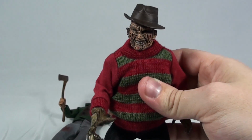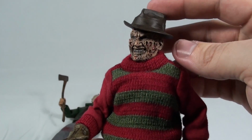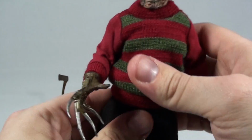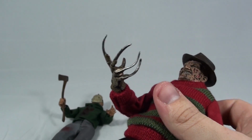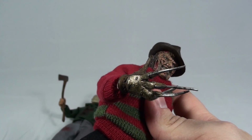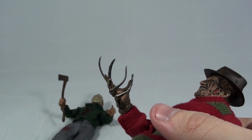So, anyways, jumping over to Freddy Krueger. This guy is absolutely fantastic. Really love the glove. Unfortunately, with every NECA Freddy Krueger, this is inevitable. You get it out of the package, and it always looks like the first two fingers on the claw look great, and then the second two are bent.